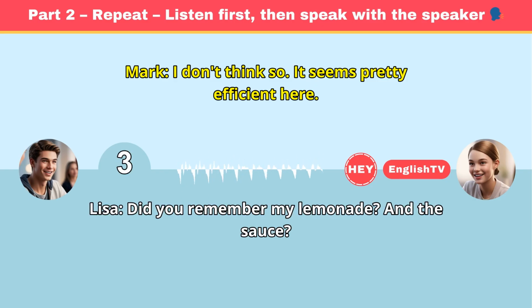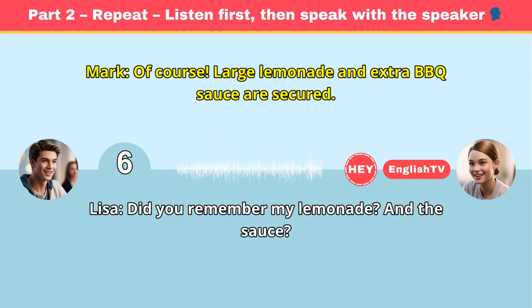Did you remember my lemonade? And the sauce? Of course. Large lemonade and extra barbecue sauce are secured.